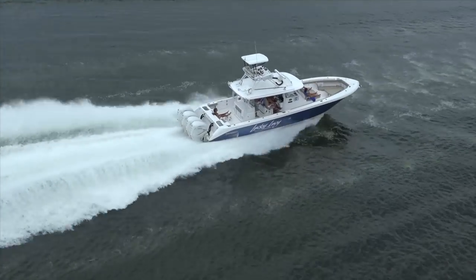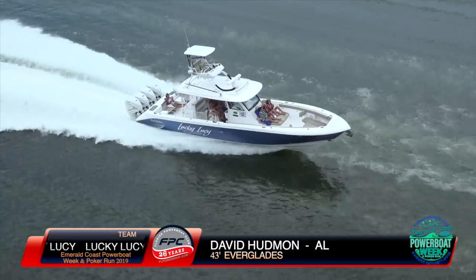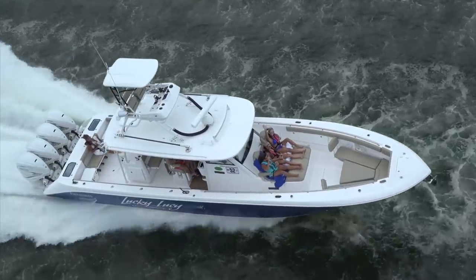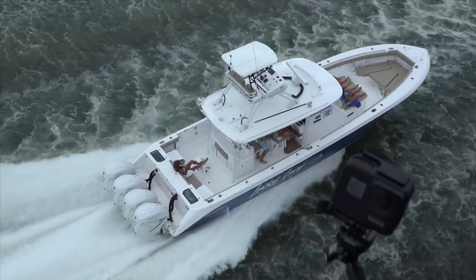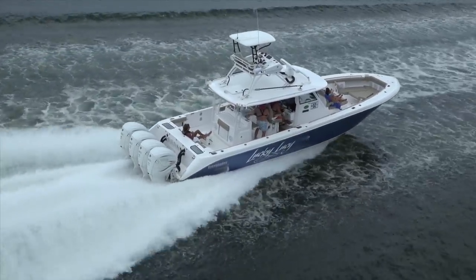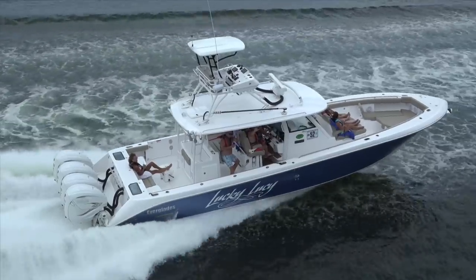It's time to catch up again with David Hudman from Alabama and his 43 Everglades, Team Lucky Lucy, with its Tuna Tower helm station up top. I don't know, if I was on this boat, I'd be standing up there on the top enjoying the ride. I just think this is such a cool boat. And I know these boats are super heavy, so I'm sure they're great in the rough water.